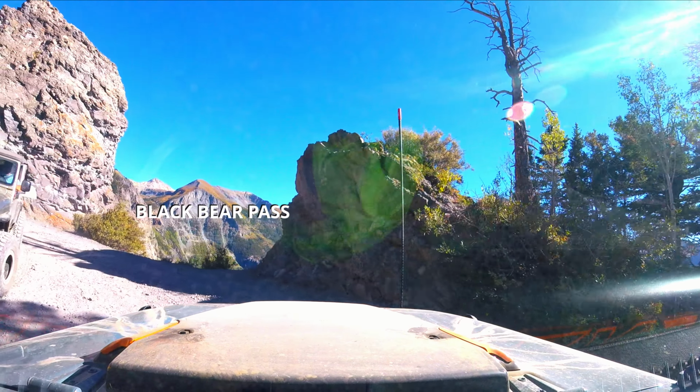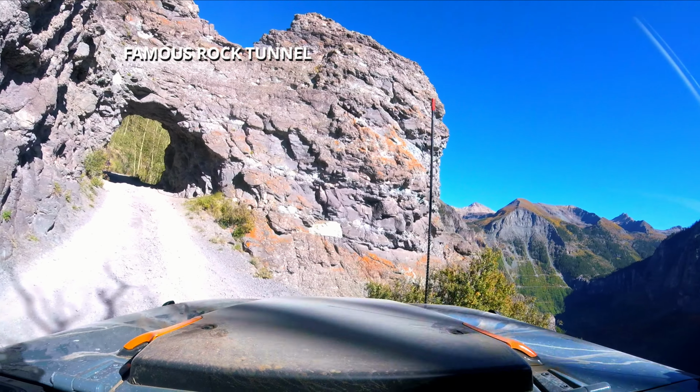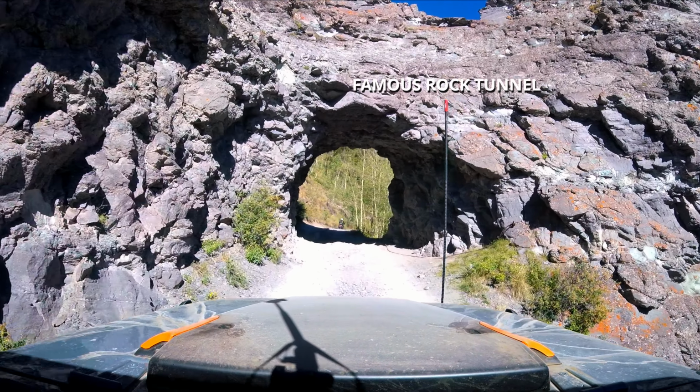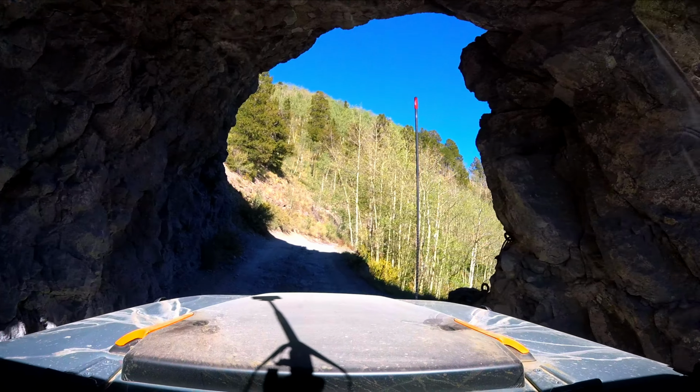Again, we did that in the morning. And then you make that curve, and then this is the famous rock tunnel. A lot of people stop and get pictures in this tunnel. I always forget. This is my second time through the tunnel. I still don't have a picture of my Jeep inside the tunnel. So don't forget, get your picture.